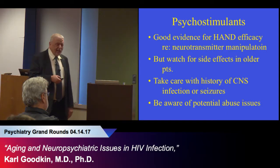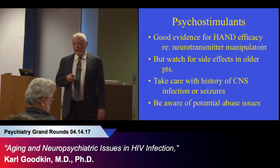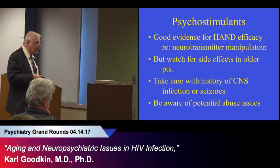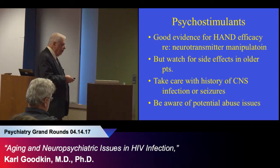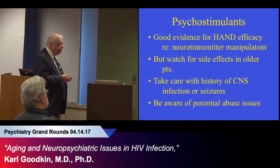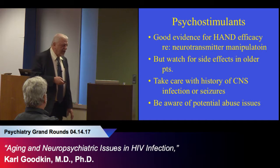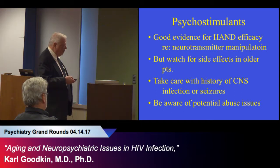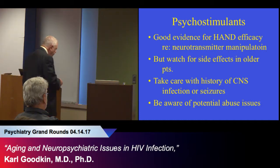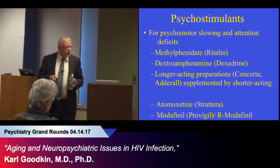However, when that doesn't work or the communications don't work, we still have things we can do in psychiatry to treat the patient with HAND. The primary focus, in terms of data suggesting good efficacy at least, are the psychostimulants. They have good evidence for HAND efficacy, but in a relatively shorter term. We need to watch for side effects, as you would expect, particularly in older patients. But we usually don't find that abuse is a problem, especially in the older patient.